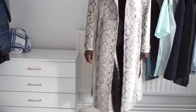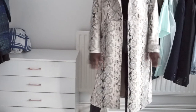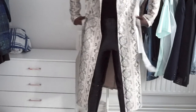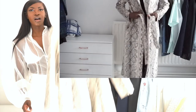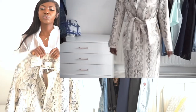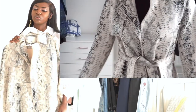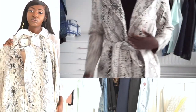It's not really long, which I normally go for, like a long coat. But is it three quarters? How do you say it? Is it three quarters? Yeah, three quarters. It's not really long, to be honest. Actually, I lied, it's long. No, it's not. It's not really long, but yeah.